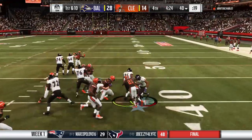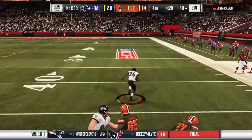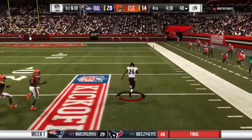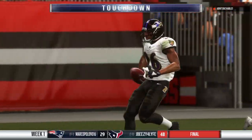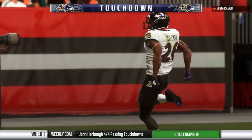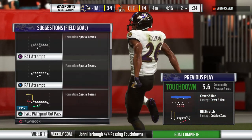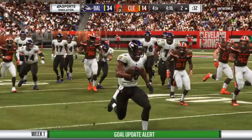And the drive starts with a handoff to Coleman. Oh, and now he bowls him over. And now running right. And now look at him go. Past the 20. And all the way in for a Ravens touchdown. Tevin Coleman, 60 yards. And the Ravens will extend their lead.